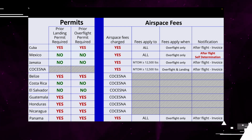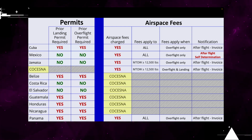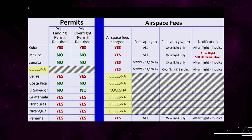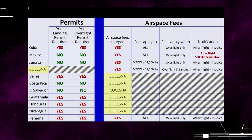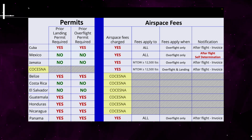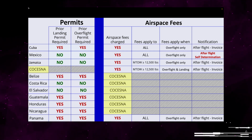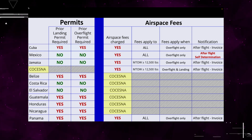It is important to point out that COSESNA is not a country, but rather a corporation created by all the Central American countries, with the exception of Panama, to manage their FIR. These countries all underlie the COSESNA airspace. You can see that most Central American countries require prior permit approval to land in or to overfly their country.